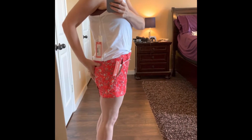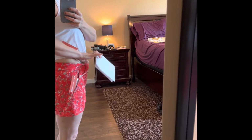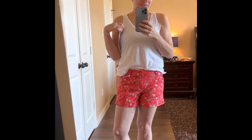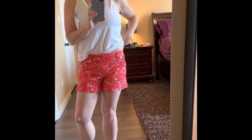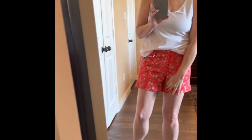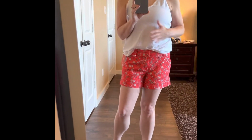I like these. I think they're cute. They are a little on the tighter side. These do not have any sort of stretch or give to them at all. So if you were to wear these specifically on a cruise or something like that where you're going to eat a little more than normal, these might not be the right shorts for your trip. I'm just going to put that out there. But for every day, where you're going to weigh the same, then you wouldn't have that problem.